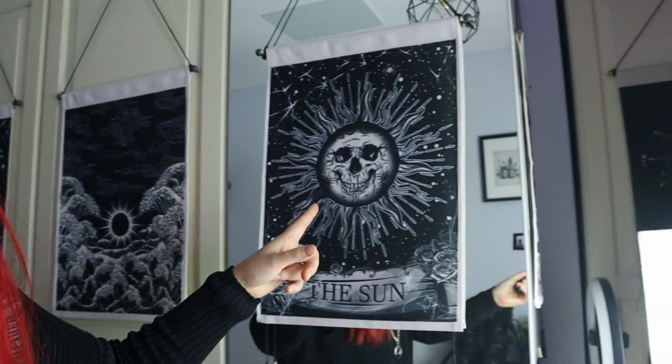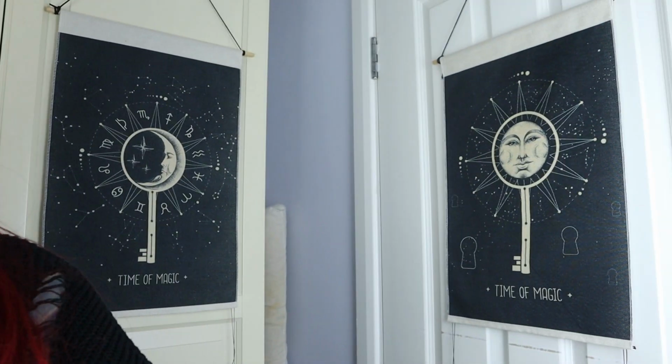I think there's 7 of them. We've got 1 on every wardrobe door, 1 on the side here, more on the wardrobe doors, and 1 on the back of the door as well. Just any way to try and reduce the amount of sound that's bouncing around in here.